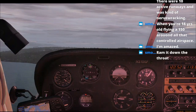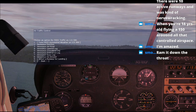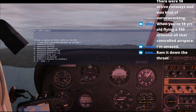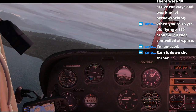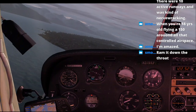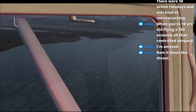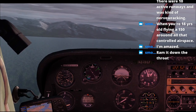Boy. All right. Yeah, ram it down. Gustavus traffic, Echo Foxtrot is turning base, runway 29R. Alright, I'm already behind. So I am going to do a very abrupt pattern, in quotation marks, here.